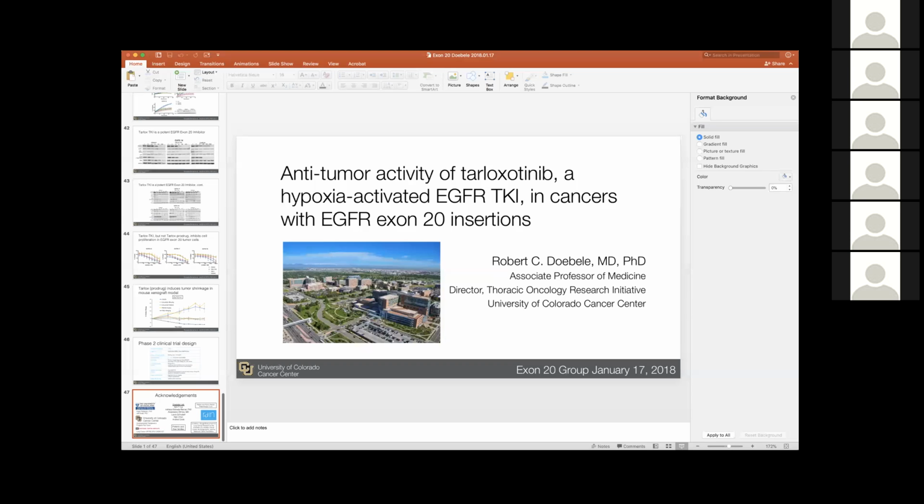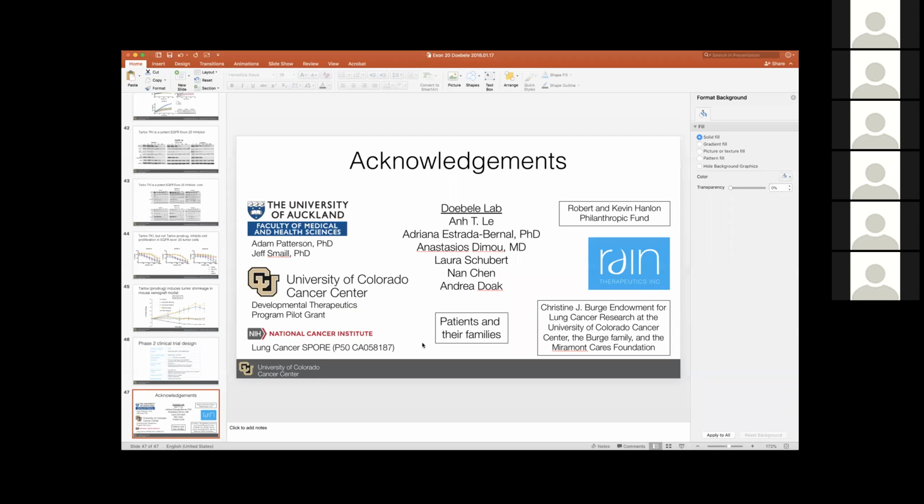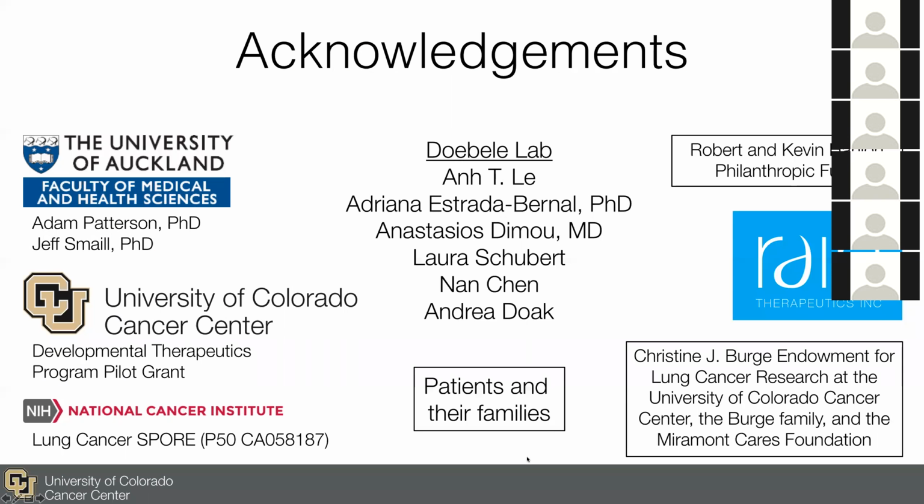Dr. Doebele, Bob Hamlin here. Thank you very much for that fascinating technology with the Tarlox. It's amazing what doors that opens. So thank you for sharing those data with us, all in the context of the other data that you shared. Very nice map that you provided us.